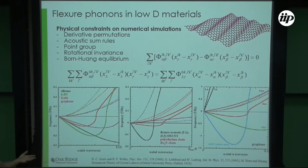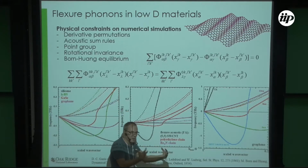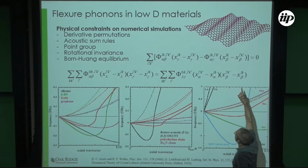When you do a calculation, there's always some error in there. So we've developed codes where we look at where these things are violated, and we try to change each force constant as little as possible in order to satisfy these physical constraints, which can be important. Derivative permutation, acoustic sum rules, point group symmetry, people do this all the time. What we find is important for 2D and 1D materials is that you also have to satisfy rotational invariance. And there are these Born-Huang equilibrium conditions. Born-Huang equilibrium says that if you have a system without strain and in equilibrium, it has to satisfy these equations. And the rotational invariance is that equation up there.